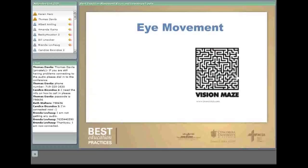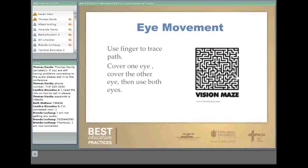You can also make some mazes on your own. You can purchase some maze books. You can begin with simple ones and progress to more difficult. The one you're looking at right now is quite difficult. You could put the mazes in your classroom or in the hallways for the children to use while they're waiting in line. And what they would do is use their finger to trace a path.